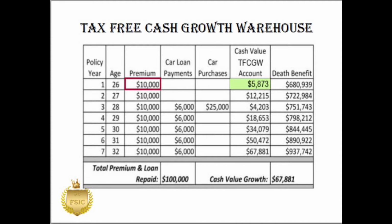Mindset is important. We are creating our own personal financing system with our own personal tax-free cash growth warehouse. And by the way, this is an asset, not a liability. So we think of our premiums as deposits, which they are, that are funding our personal cash warehouses, not as a price we're paying for a product. You'll see as we continue that this truly is the case.